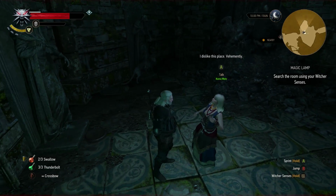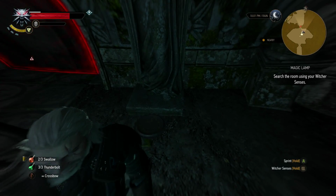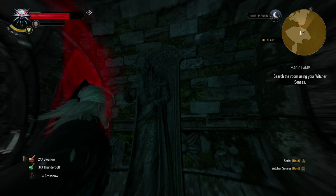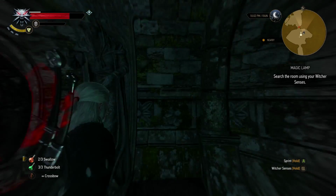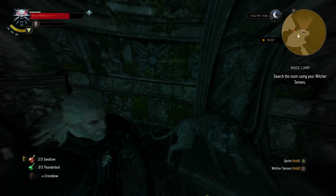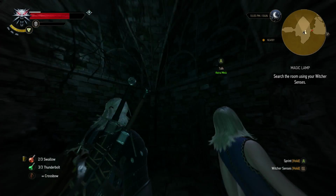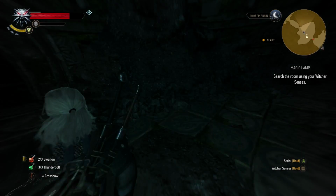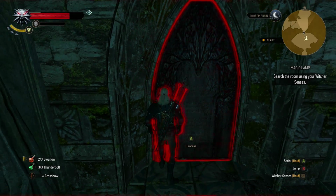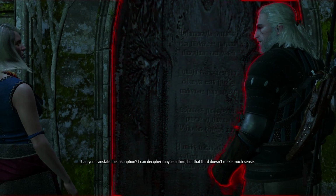I dislike this place. Vehemently. I thought that didn't have its head. Why does it have its head? So you don't like this place, but there's not. Can we actually look at the door? Inscription here. Show me. Can you translate the inscription? Oh yeah, I guess we can.